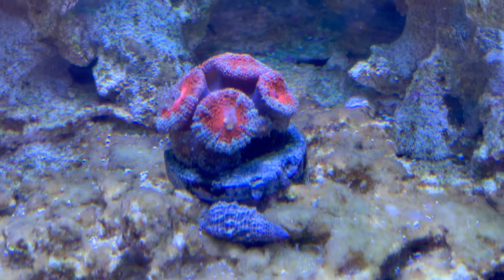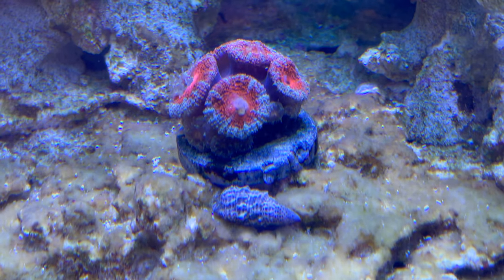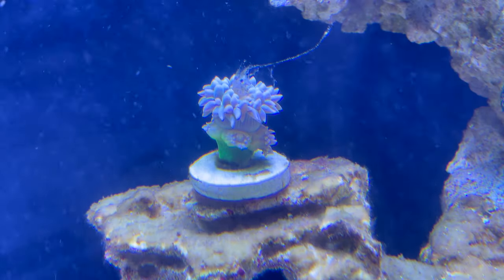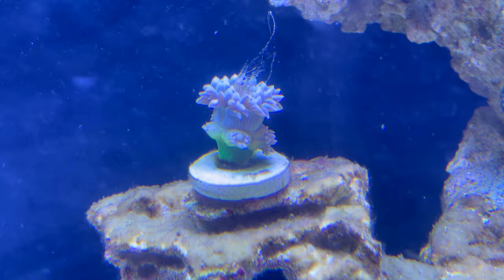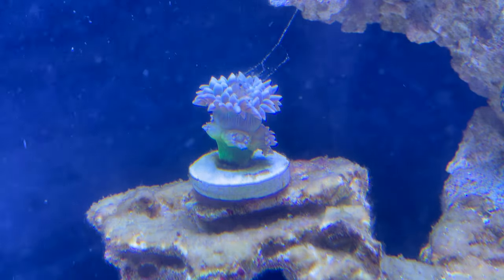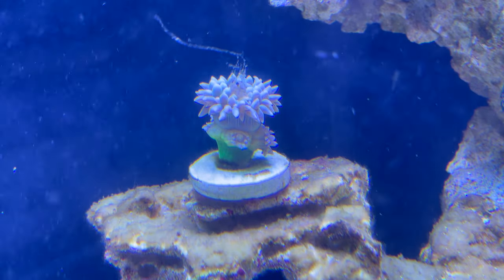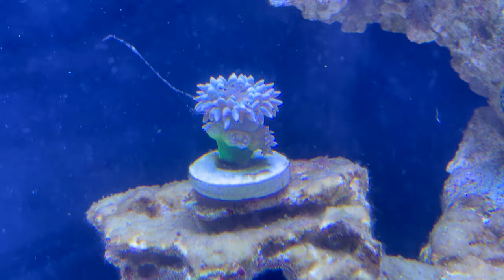So after a few minutes, I'll turn my flow back up, which in turn results in some mysis and some of the remnants of the food mixture to start moving around throughout the water column. And the fish will come in and start cleaning that up for you. So that's really helpful. Then anything the fish don't take care of, like maybe they're full, will be taken care of by the cleanup crew. And then lastly, be filtered out in my sump. So that's it, folks. That's how I feed my corals to maximize growth.